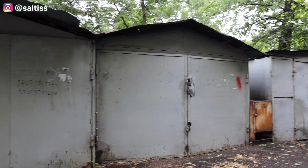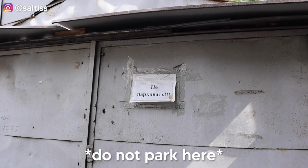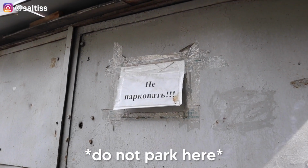As you can see behind me are the garages. These are also very typical to Soviet times, to Kazakh apartments and apartment complexes. Back in the days, these were given to Soviet workers as a parking spot for your car. But people started using them not just for cars. They would store things there. They would, I don't know, set up some kind of studios there. It's whatever you want to do there, but these are very typical.